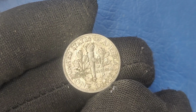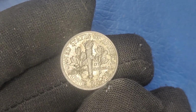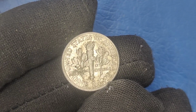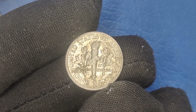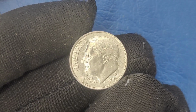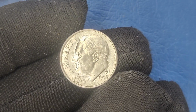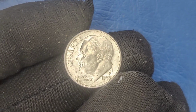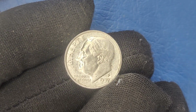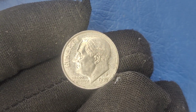Is there really a 1999 P Roosevelt dime worth $1.3 million? While the story has captured the imagination of collectors, there's little concrete evidence to back up the claim. As of now, no verified sale or auction of such a coin at this price has been recorded. It's possible that this is an urban legend or a case of exaggerated hype.